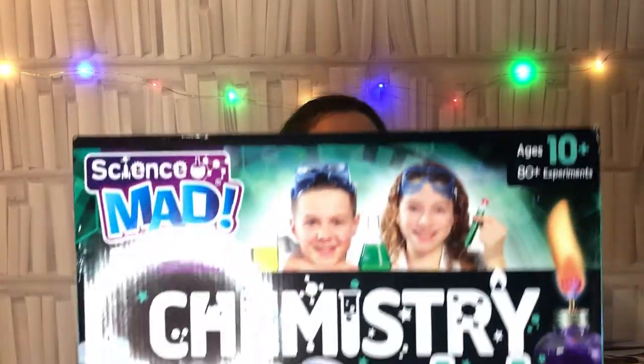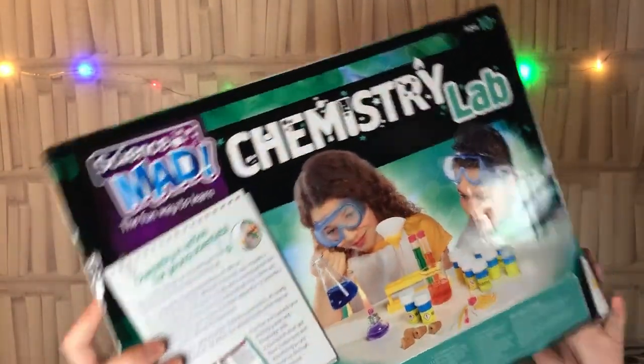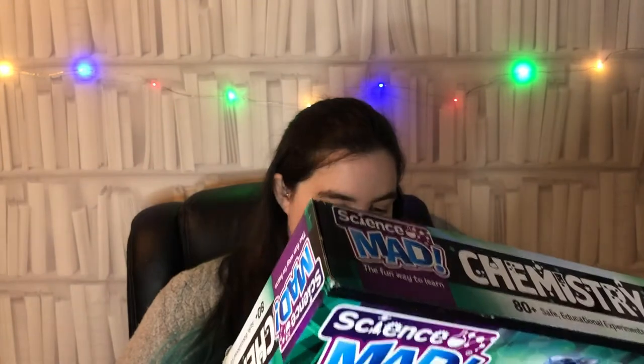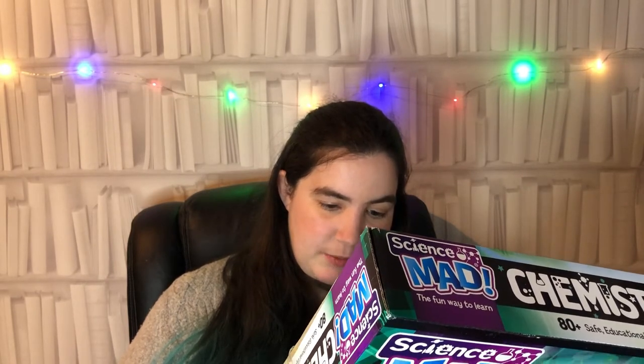All right, next up I've got the Science Mad Chemistry Lab. This is $24.99 and is an absolutely amazing chemistry set for that. That's the back of it. So for $24.99 you get 10 chemicals. You get a glass spirit burner, you get safety glasses, you get a glass beaker, a conical flask, a stirring rod, glass tubing, cork stoppers with holes, filter papers, universal indicator papers, plastic funnel, measuring spoon, plastic dropping pipette, rubber tubing, a small scoop, 2 glass test tubes with caps, a metal test tube holder, a test tube cleaning brush, a test tube rack, instruction manual.